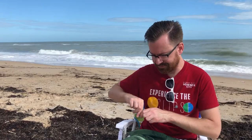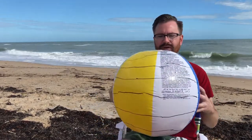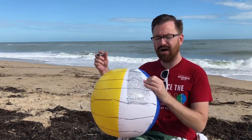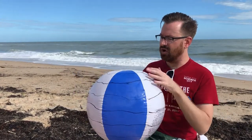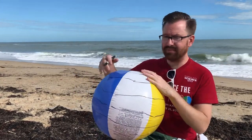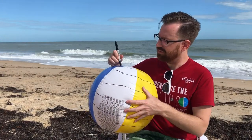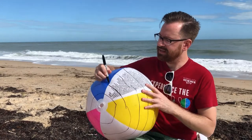And so longitude, let's go back to our beach ball here. Longitude is going to be in the other direction. So again, latitude is like a ladder climbing up the globe here. But longitude is going to be very helpfully defined already, actually, by our beach ball. It is going to be just along these seams here.